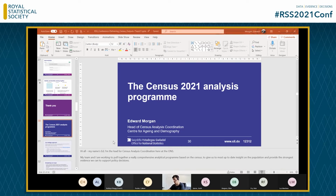We take a pretty strong strategic approach when we do our work, and we're guided by a particular aim here, which is to deliver a really comprehensive suite of outputs and analysis products based on the census that meets the needs of our stakeholders, so people like yourself, and really achieves significant public and policy impact. So, we're very keen for our statistics to really start those conversations about public policy in this country.